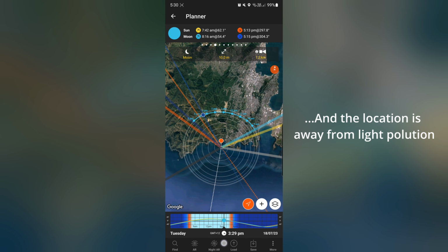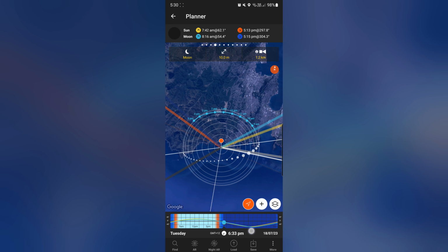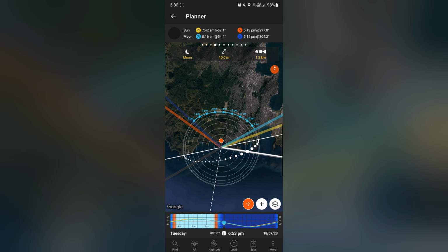You can then position a marker as to where you will be, so you can see where the angles are, and that should allow you to take some interesting compositions.